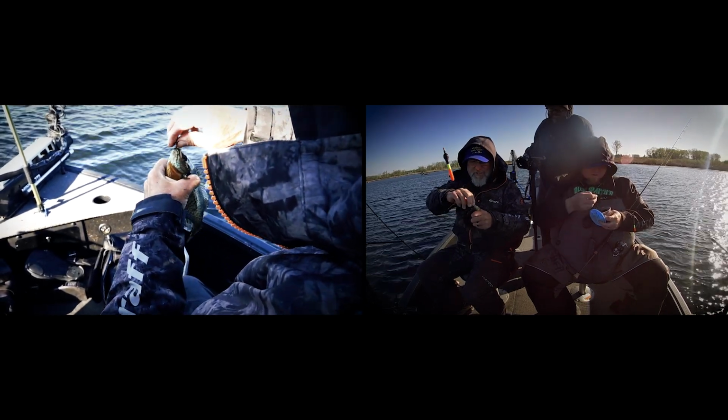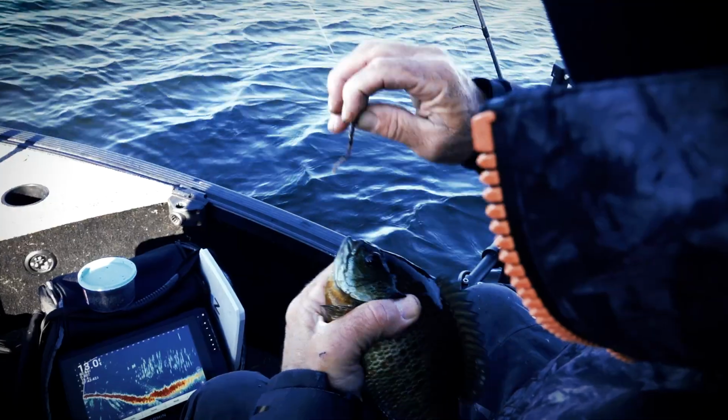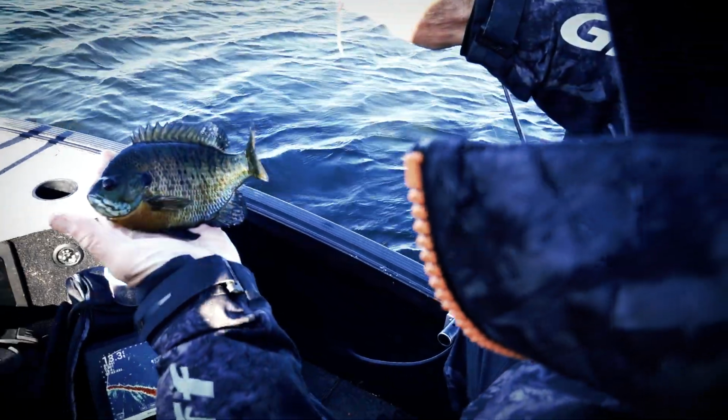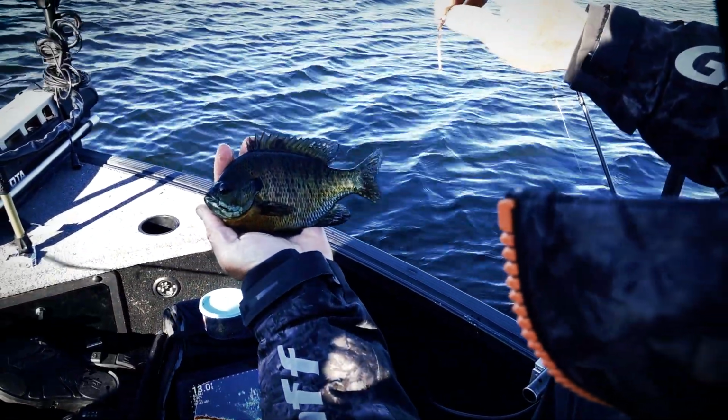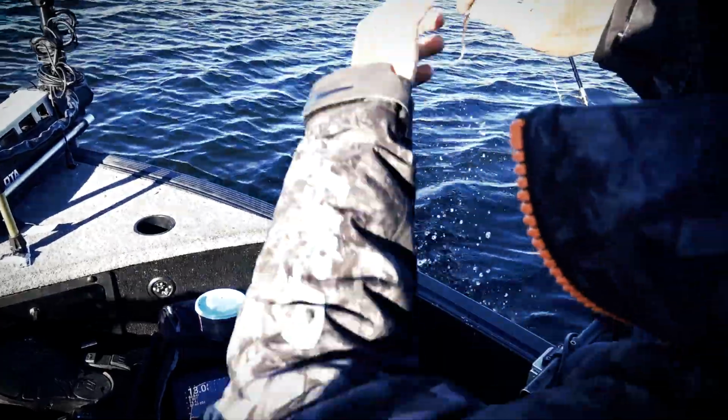Definitely don't have a shortage of them. Is it 25 or 15 right now? 25. Yeah. This is an 8-inch fish. Yeah. That's like the perfect table fare. Yep.